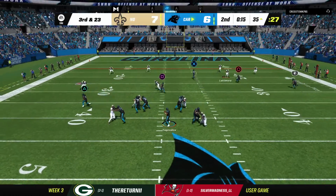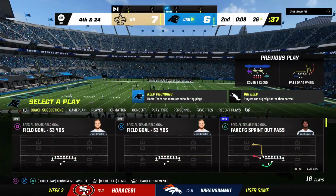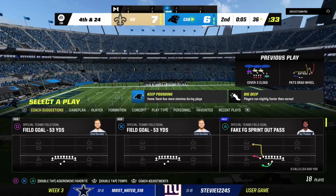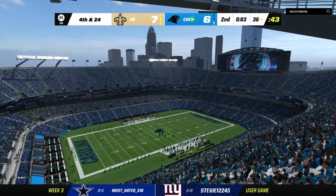Tua going to throw, and he's going to lose a yard or 2. Taken down behind the line. Kentavious Street able to get him down behind the line of scrimmage, and it will be 4th down. Now whistles and a timeout with 3 seconds left in the first half.